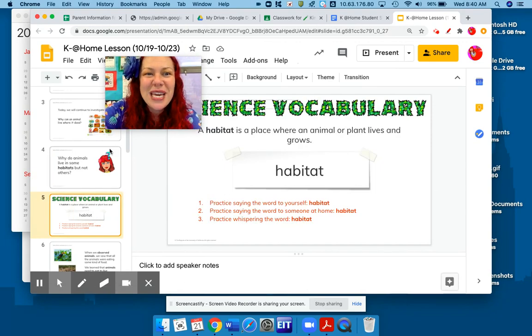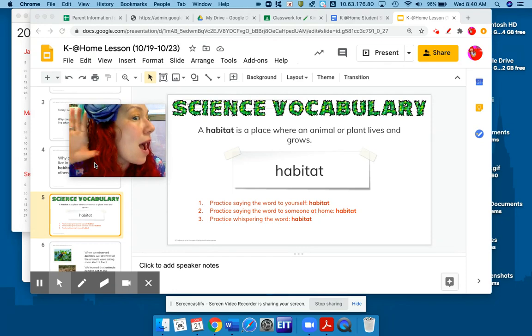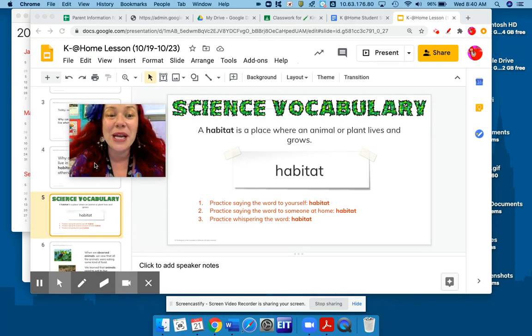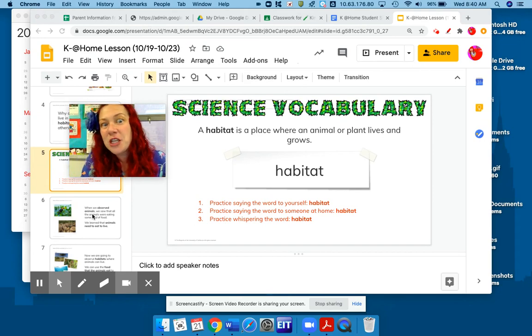Okay, so here's that big word. Everybody say habitat. Habitat. A habitat is a place where an animal or plant lives and grows. I'm going to say that word one more time, and then I want you to say it. Are you ready? Habitat. Oh, good job. Now I want you to whisper it. Habitat. Good job. We're going to speak like scientists, and when we have the chance, I want to hear you use that word.